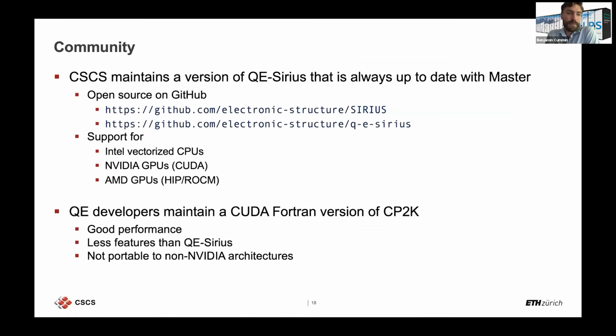So CSCS does maintain a version. We maintain both Sirius and a version of Quantum Espresso that has been refactored to use Sirius. And this has support for Intel CPUs, NVIDIA GPUs, and also AMD GPUs now via HIP and ROCm. The Quantum Espresso developers do actually maintain their own GPU version, which uses CUDA Fortran. I say CP2K, that should be Quantum Espresso. And that does get good performance, but it is less feature complete than Quantum Espresso Sirius, and it's not going to be portable to non-NVIDIA architectures like AMD GPUs.